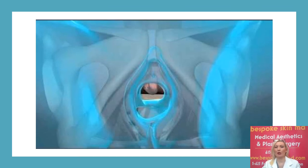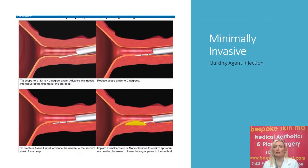So those are some of the surgical procedures, and obviously there is significant healing and downtime that goes with those. Not procedures I personally do, but done by either urology or urogynecology. So other than surgery, minimally invasive options include injecting a bulking agent. A scope is placed into the urethra and then it is injected here, again, to kind of pinch in and give support to the bladder neck.